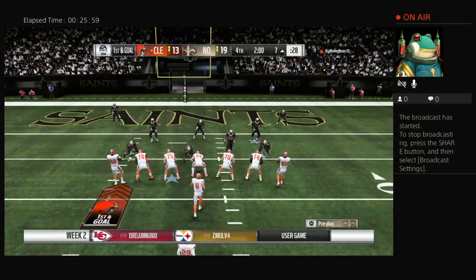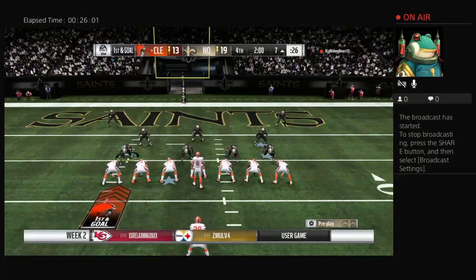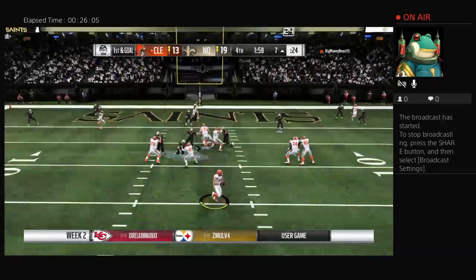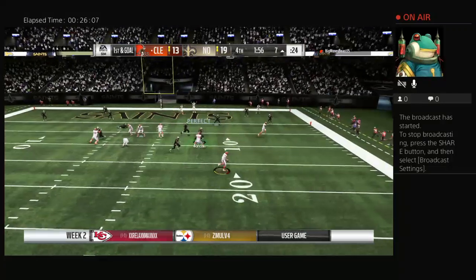A touchdown is paramount here. Someone just tagged Tommy and said, let me know. See, that's what Tommy does. He wins once and then he gets off. He won't play again after he wins one game.